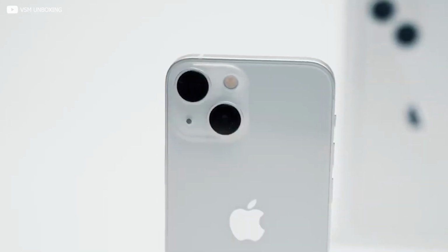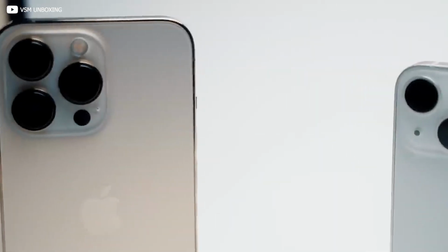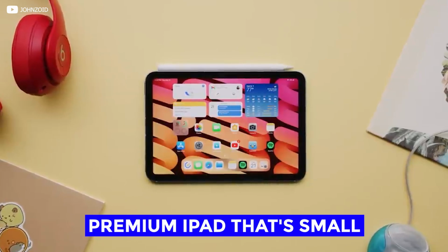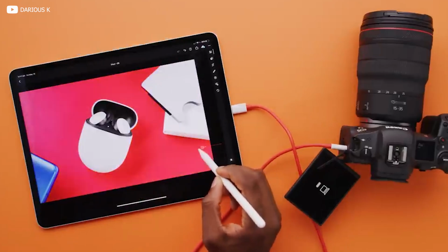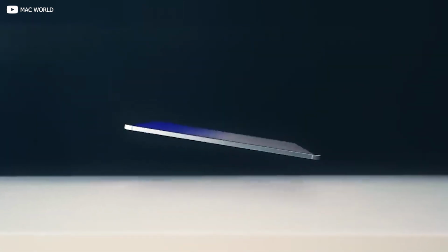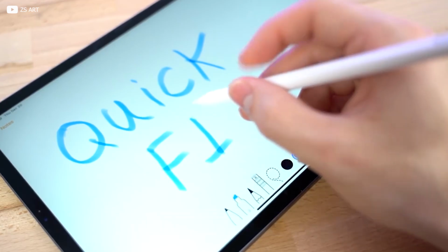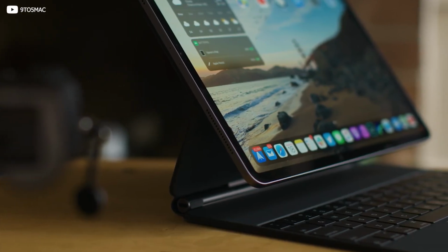It's not like the iPhones where you have the mini, the normal size one, and then right at the top, the Pros. With the iPads, you have the normal size iPad at the bottom, and then above that is the mini, which is a premium iPad that's small. Then the iPad Air, which is a premium iPad that's normal sized, but focused on being thin. And then the iPad Pro, which is the premium iPad with extra power user features. And on top of that, some of these iPads support the Apple Pencil, while others don't. And then some of them support Apple's Magic Keyboard, while some don't as well.